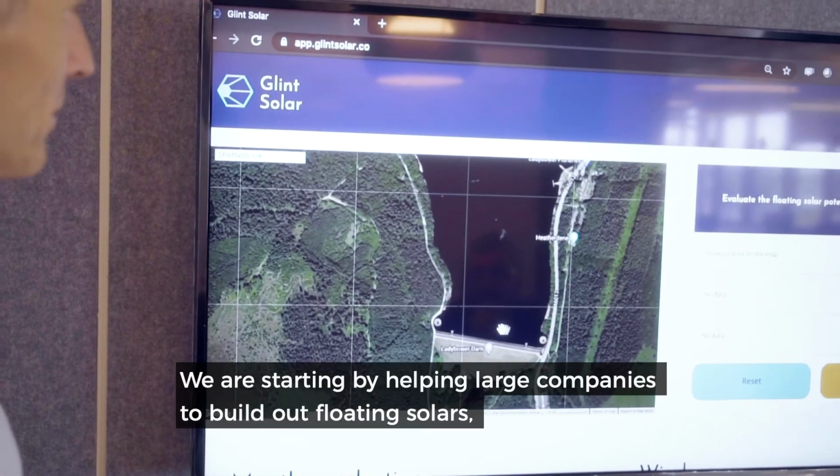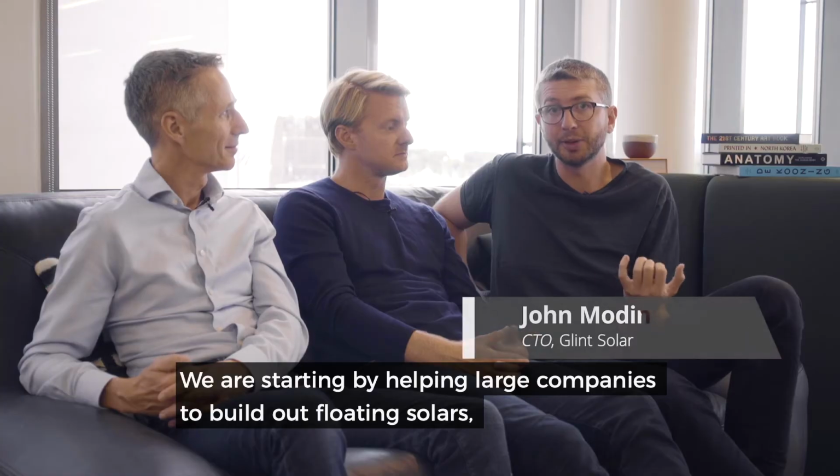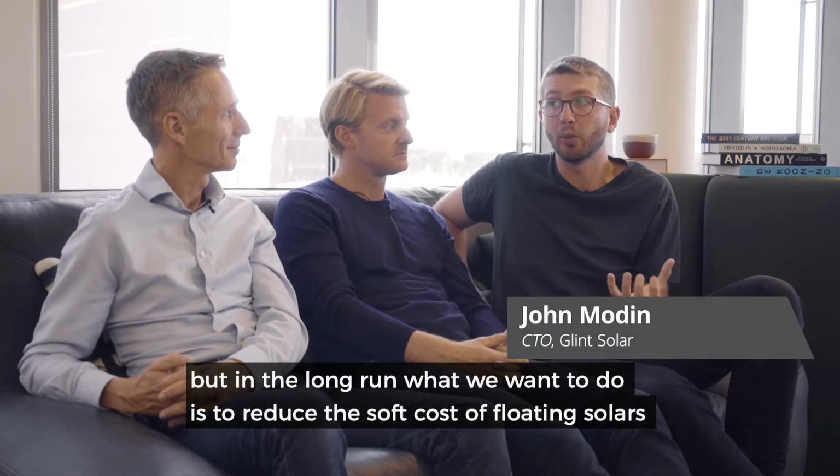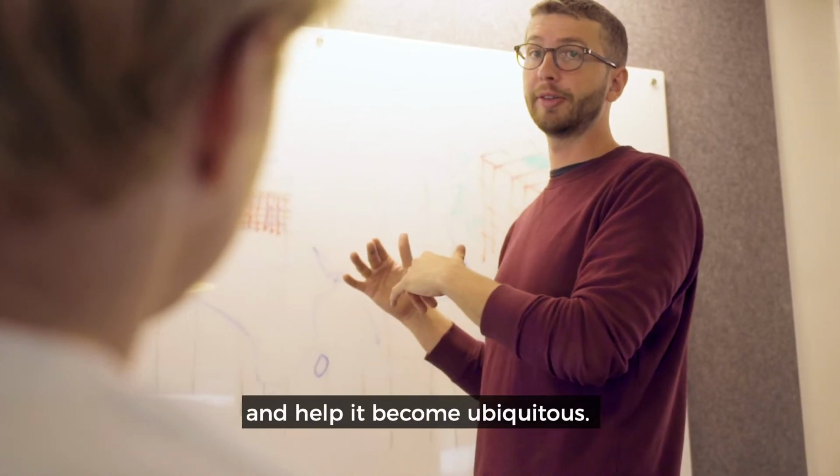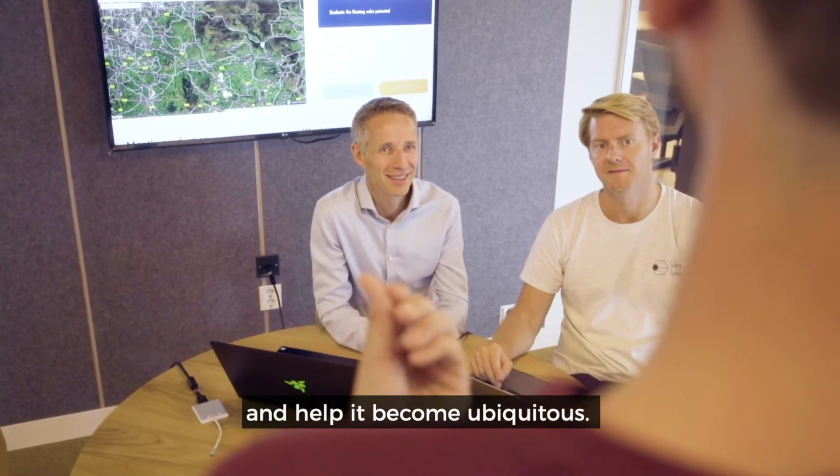We're starting by helping large companies and utilities to build out floating solar, but in the long run, what we want to do is really reduce the soft cost in connection with floating solar and really help this become ubiquitous.